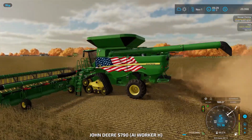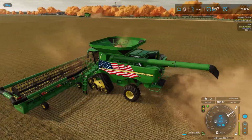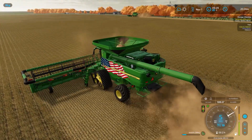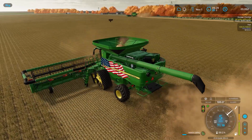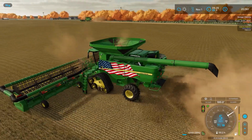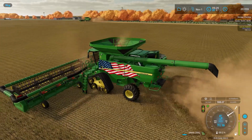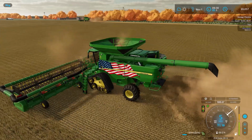All right, we are in harvester number 1, and he's only 18% full. So yeah, I think it's safe to say that we'll be able to catch both of these on the trip up. That's good to know. So we'll follow along with Combine 2 on the trip up, and find a way to get to the other one.